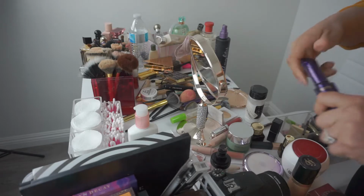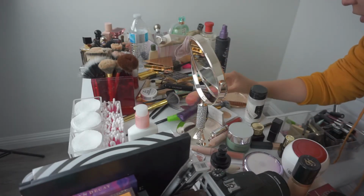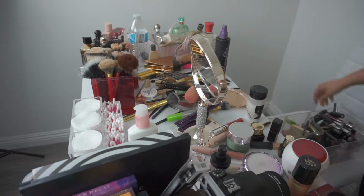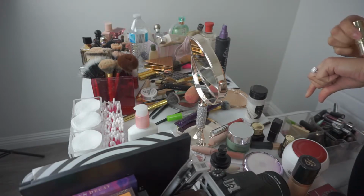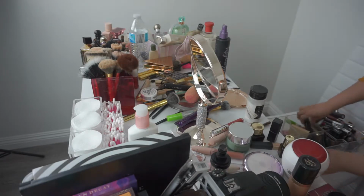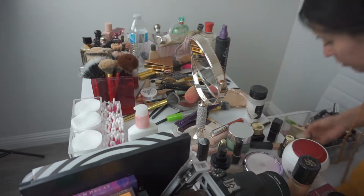This is my everyday favorite mascara to use, but it's super dry, so I'm gonna toss this one. I have another new one over here. I use that daily. Swatch these, see which ones I'm gonna keep. I don't know where this is from. I'm gonna toss it.